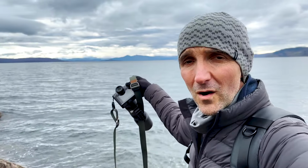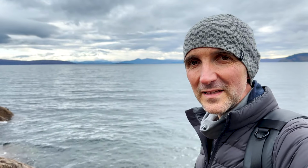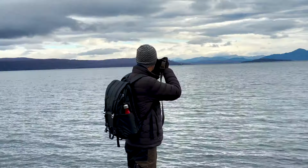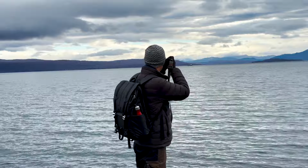I'm trying to get a photo out there of that fishing trawler because behind it there are some mountains in cloud and I think the whole thing in terms of the colour palette looks beautiful from here. So I'm just trying to get as close in as I can. And just get that shot.